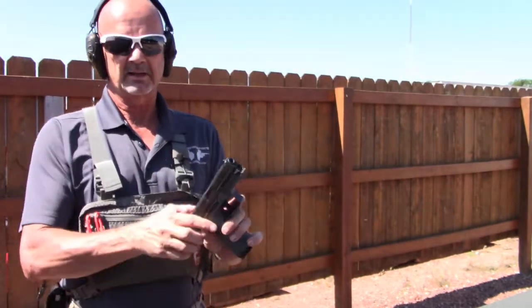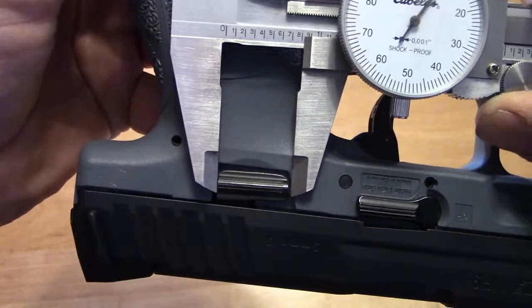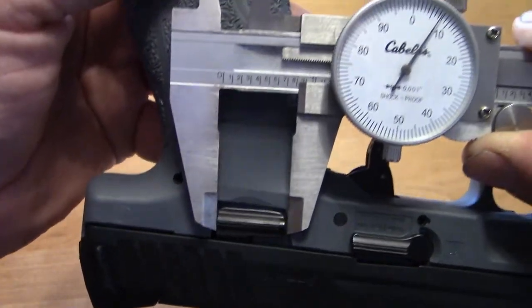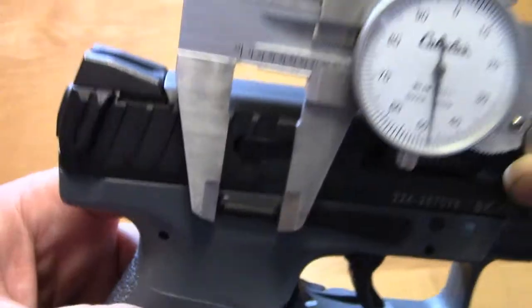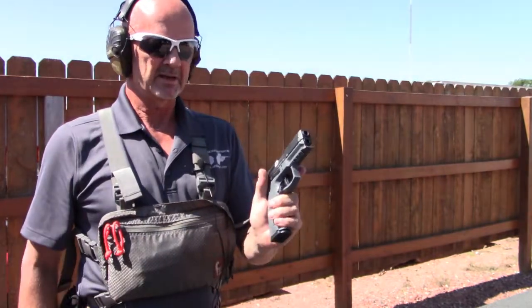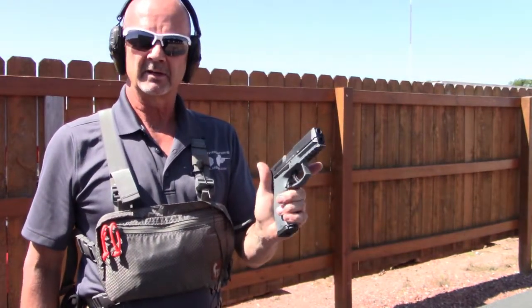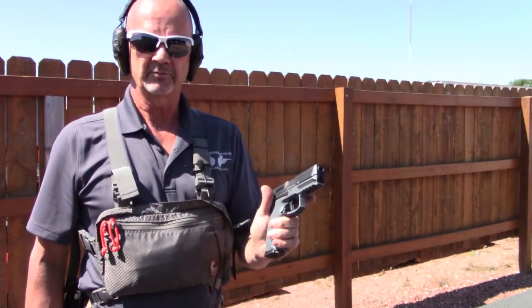Now, as far as the H&K, I noted in the PPQ review that I initially did not care for it because it did not have a perfectly mirrored slide release. And I cannot understand why they did not extend this a little bit further so that they were identical on both sides, but they did not. But I decided to give it a try anyway, and I can operate it left and right. The slide release is not as smooth and as good as the PPQ.